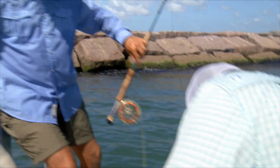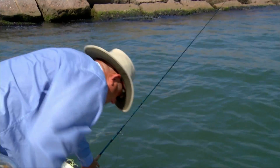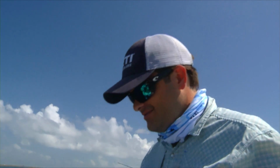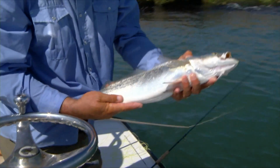Not the fish we're after, but I'll take a nice trout on the fly rod anytime. Man, it's full of surprises out here. Wow. That is a monster. That right there is the largest speckled trout of my life on a fly rod. Look at that beauty. Look at that. That thing is a monster.